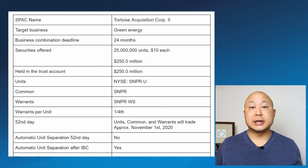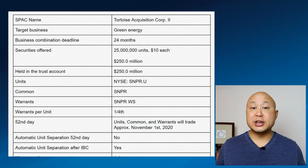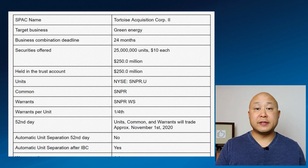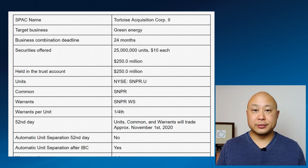All right, so let's take a look at some of the key aspects of the SPAC structure. And all this information is based on the S1 filing. I'll leave a link to the S1 filing in the video description. I'm not an SEC expert or anything. This is just my interpretation of the S1 filing as a retail investor.